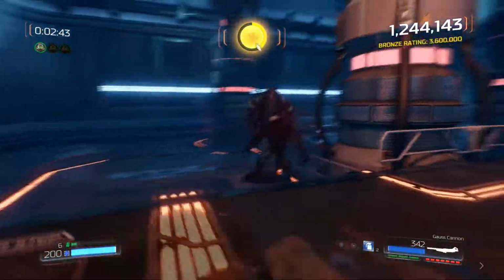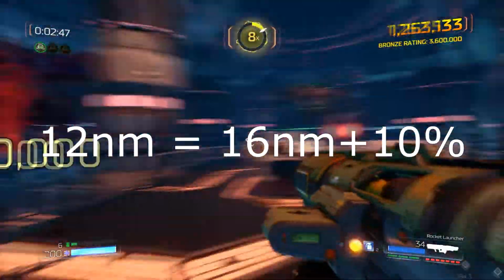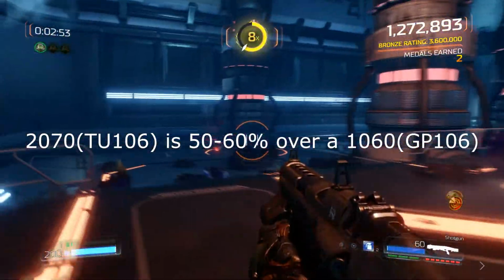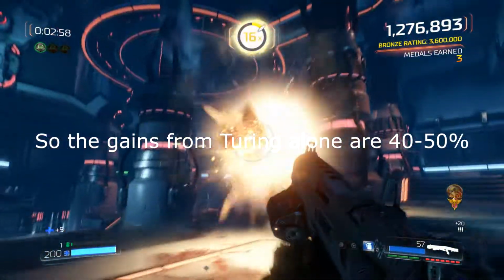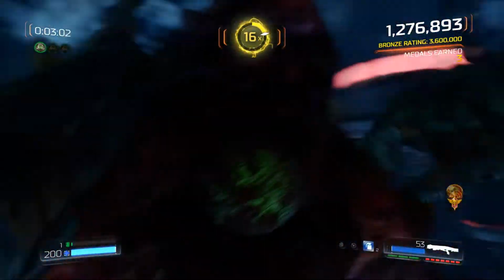12nm is 10% faster than 16nm. So that shows you how good Turing is as an architecture. It has only a 10% advantage over Pascal from the process node, and the 2070 is roughly 50 to 60% more powerful than the GTX 1060. So basically, the architecture itself is a 40 to 50% gain over Pascal, which is quite impressive.